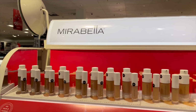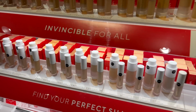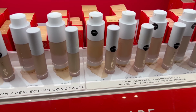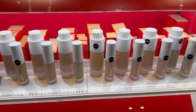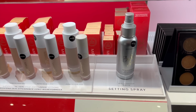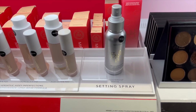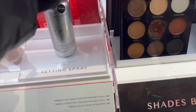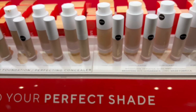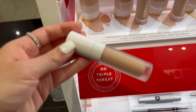I've never heard of this brand, Mirabella, but they have foundation, concealer, powder, pretty much everything. I kind of want to try the concealer out. It's supposed to be a weightless, versatile, long wear formula. I like that you have the foundation and concealer kind of together. They're supposed to go together, but look at this setting spray, bulletproof matte setting spray. I'm intrigued. So I think I'm gonna grab the concealer and this setting spray for sure. This looks really good. Yes, please. Which shade? I think I'm gonna go with maybe this color, light 110.